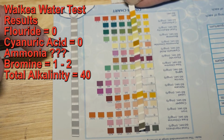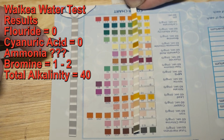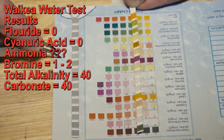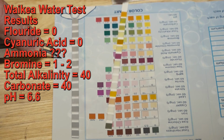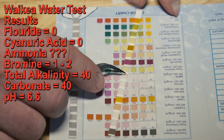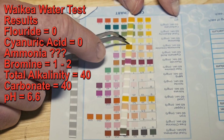Now our total alkalinity. Remember, the label says they wanted to increase the alkalinity, and our alkalinity is looking more like 40. Yeah, it's 40. Okay. On a scale of 2 to 40, it's 40. Carbonate is definitely 40 also on a scale of 240. And which orange is that? Which orange on our pH scale? It looks lighter than our 6.8, but it looks a little bit darker than our 6.4 to me. Okay, so the pH is between 6.4 and 6.8?